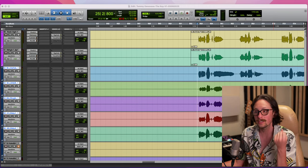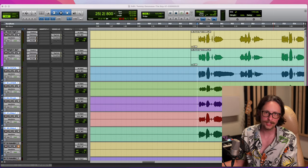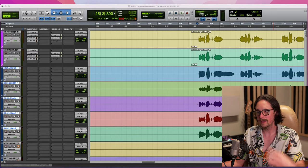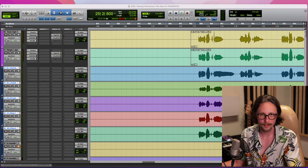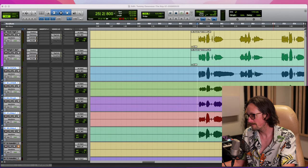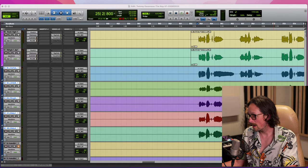Because there were so many records like that with the Afrobeats or dancehall or reggaeton vibe at that time. But it was so different with the mix and the way the sonics were approached that it made it super modern and it made it a hit. It did really well. But anyway, I've got to get out of here.